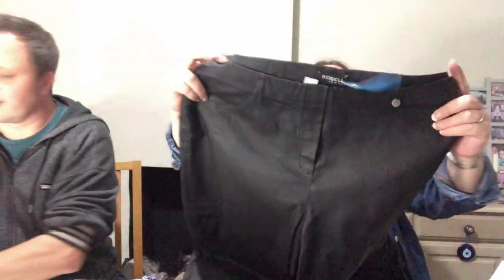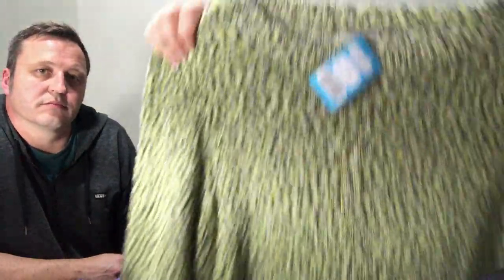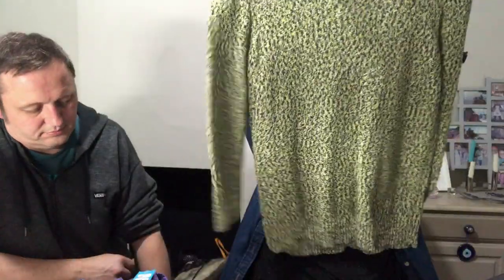I also got some Rebel trousers. Some more coated ones. More tinsel trousers. These were £5 from the same shop, but not new. But I don't reckon they've been worn. Again, I'll say it, they are over £100 on the Rebel website. Really? Just a Hobbs, like long line jumper. There's the tag. This was £6, it's extra large.